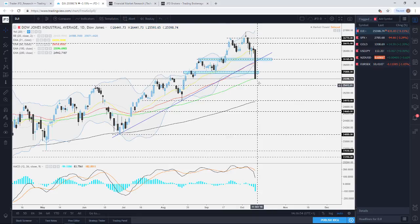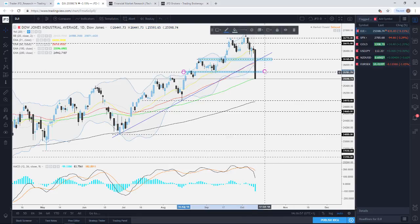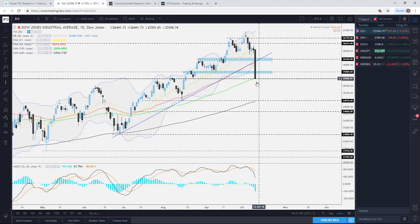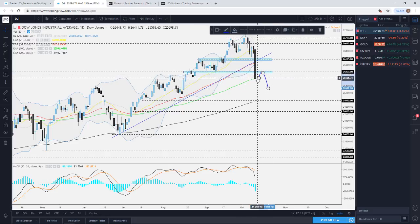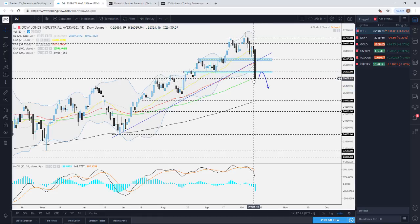For now, keep your eyes on that 25,800 level. Potentially we could see a bit of a correction back to the upside, where the index could stall for a little bit until the bulls and the bears figure out who's going to take control. If the bulls fail to do that, we could see further declines to the downside. Yesterday the index found its support near the 100 EMA, shown as the green line, which is also around the important zone near 25,600, so just slightly below that.